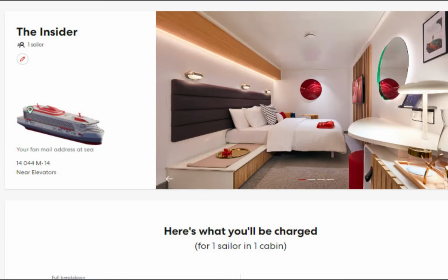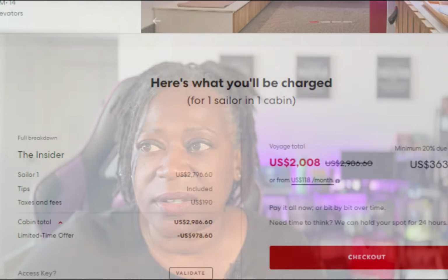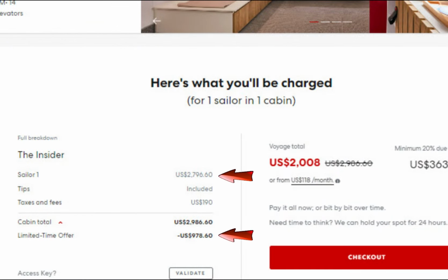Now let's take a look at what the equivalent of that would be if we wanted to look at an inside cabin, but a regular inside cabin. So our regular inside cabin, if we price that for a solo, our rate is going to be $1,818. Again, adding on the port fees, and that comes to a total of $2,008.